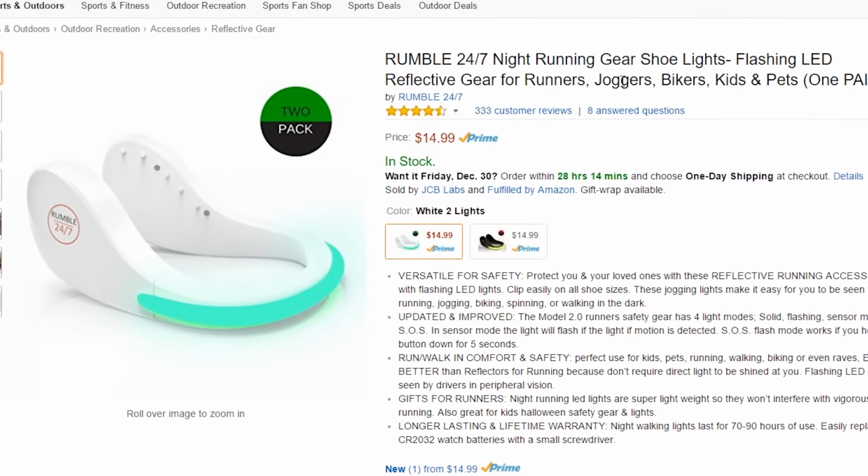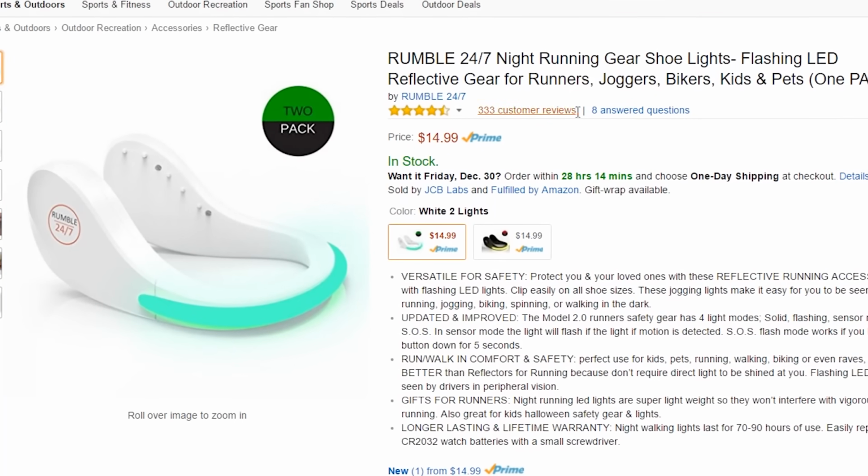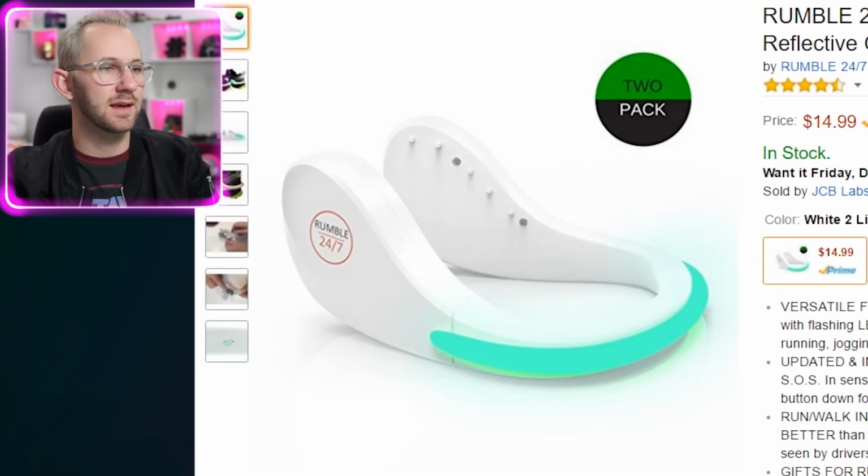Rumble Night Runner gear shoe lights. Flash LED reflective. Okay, I get it, dude. Chill. Look at this thing. So you put this on the back of your shoe and it lights up almost like a brake light. I don't think this is gonna work much. Would you think this works? They're small. If it actually does light up, then yeah, it would help if you're running out on the streets. I think just a reflective vest would be 10 times better.